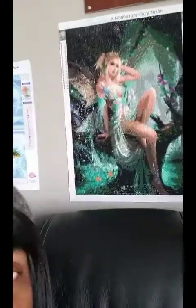But for right now, I used the Loctite on her and just put her up on the wall because I at least wanted to see her. And when my neighbors walk by and see all the sparkling coming from my house, they're like, what's shiny in your house? And I'm like, oh, those are my diamond paintings. Of course, I have them all displayed all over the wall. But that new one is a bigger one, and that is going right there.